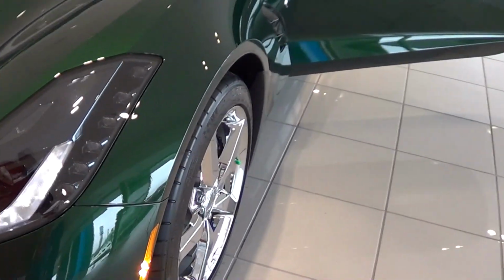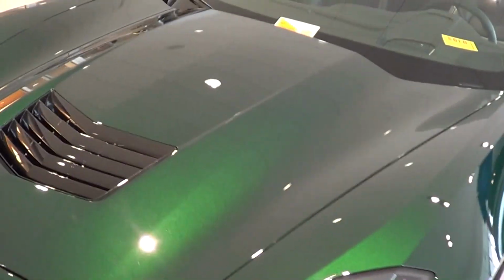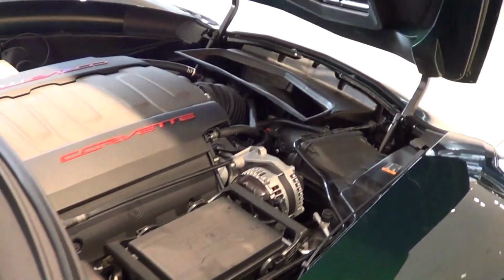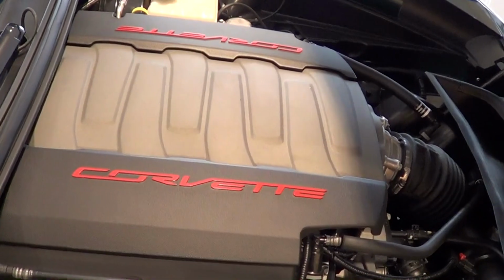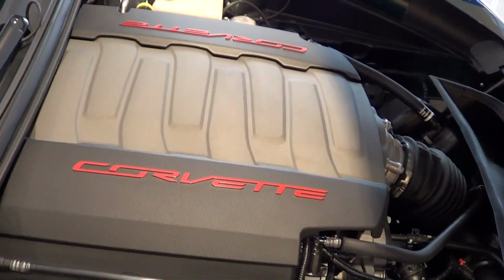Awesome. One of the things too, we'll pop the hood here. Yeah, let's look under the hood. I don't know which way it opens. It's not called an LS engine anymore. Now they're back to the LT1. Oh, really? Yes. 376 cubic inches. So this isn't an LS7 or anything like that? This is a new LT1.